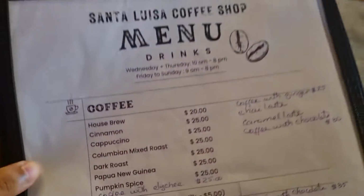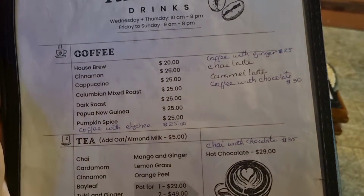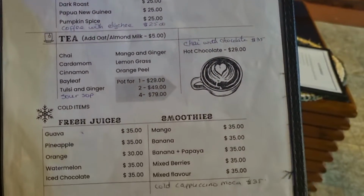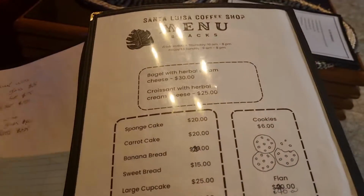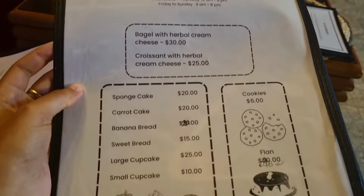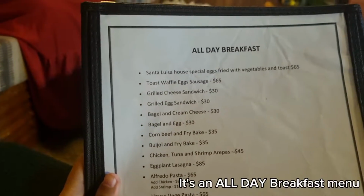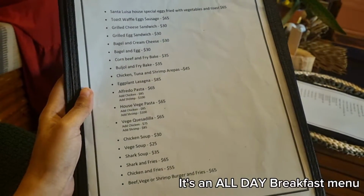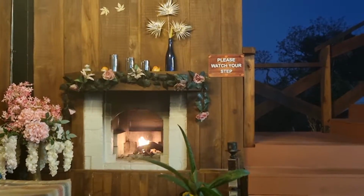Okay, so this is a look at the menu that they have. I think the coffees taste good. They have tea, fresh juice. Let's see what else. Bagel, cake, local fruit wine. And well, we're not here for breakfast, but this is what they have here. Yeah, super cute.